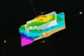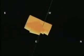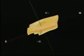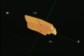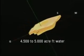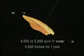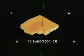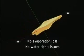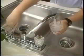When all the development and construction is finished, a completely isolated alluvial deposit covering 402 surface acres at an average depth of 58 feet will exist. This deposit will have a storage capacity of approximately 4,500 to 5,000 acre-feet of water, the equivalent of serving 9,000 homes over a period of 1 year. And this reservoir is not affected by evaporation loss or surrounding water rights issues. It's your water to use as you need it.